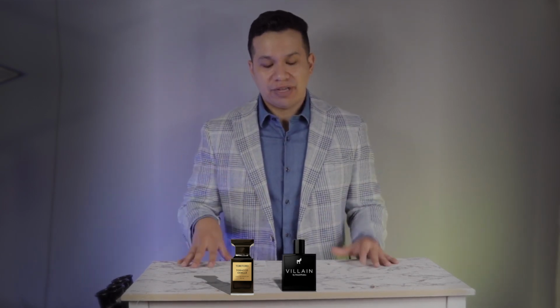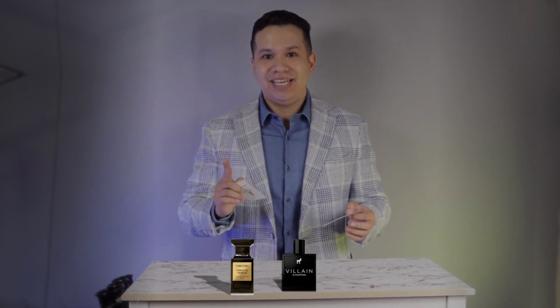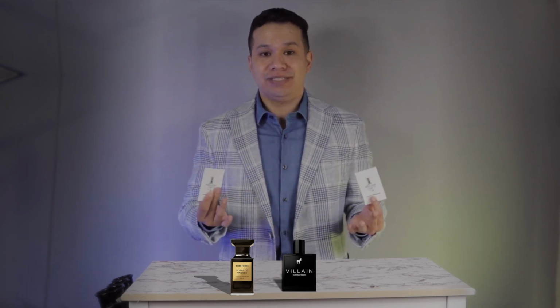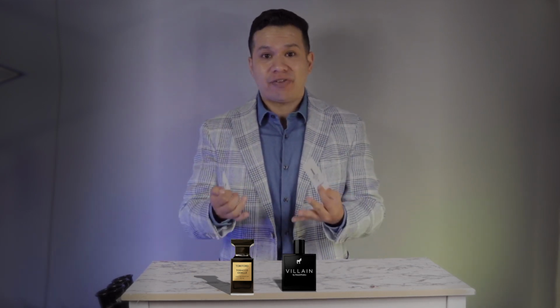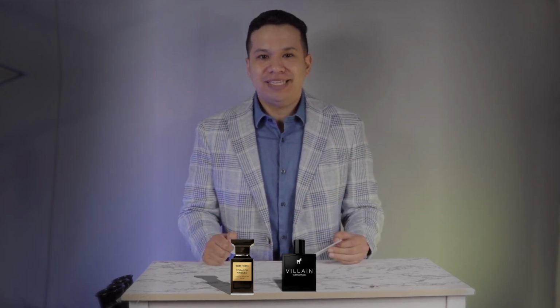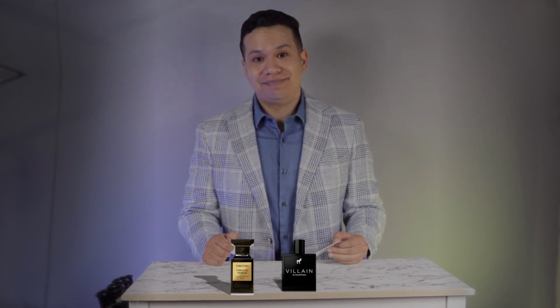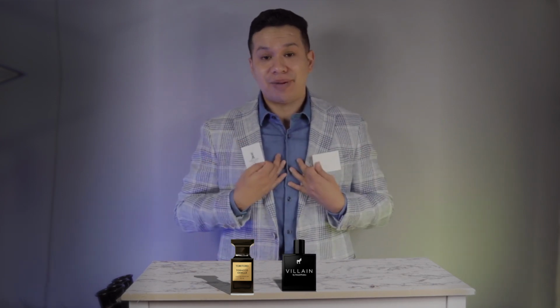As for my personal thoughts, I prefer Villain over Tobacco Vanille, because it's not syrupy sweet, and that's what got me negative reactions in the first place. I was told that I smelled like an older woman, even though it's a unisex fragrance, and someone told me it reminded them of hugging someone's grandma. Yeah, I know the Tom Ford fans are not gonna like what I say, but that's just my experience.